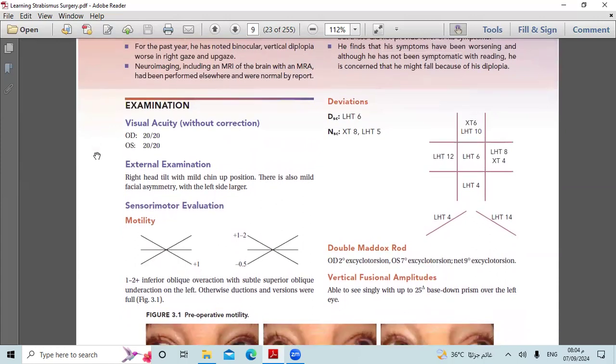Continue. Deviations for distance uncorrected is left hypertropia, right, sir? Yes, you're right. Continue. Left hypertropia 6, and the near uncorrected is exotropia 8 and left hypertropia 5.